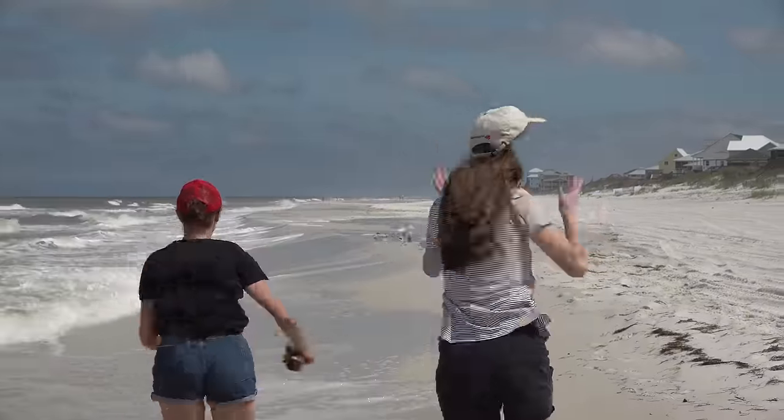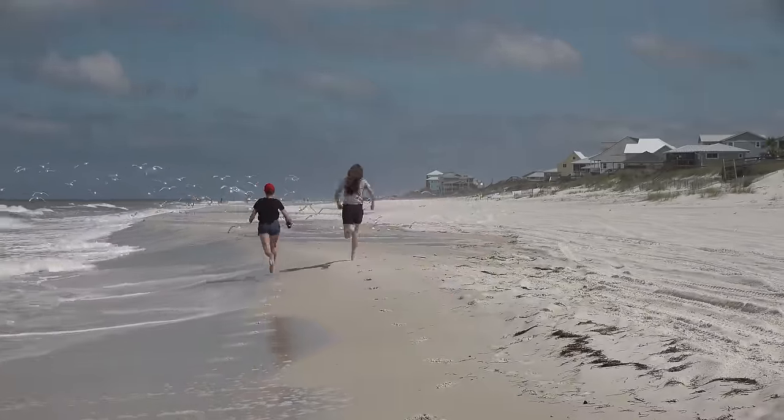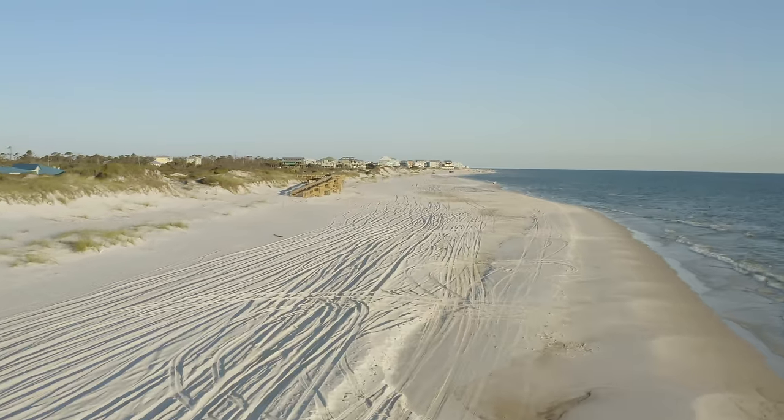Why do they call this area the Forgotten Coast? Because it's the last remaining stretch of unspoiled, pristine beaches that hasn't been overrun by high-rises and strip malls.